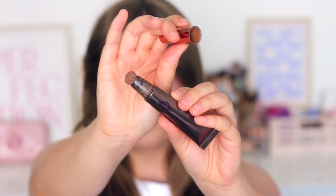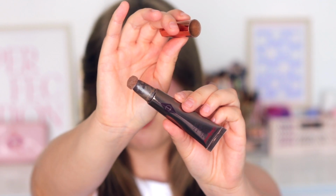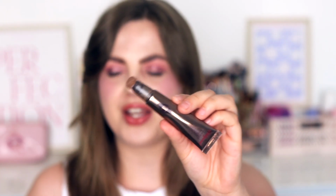It still smells normal, but for some reason I'm more hesitant to use this. But the reason I'm placing this in place number 8 is mainly because of the depth of the shade and also the applicator. This comes with a sponge applicator like this, and I just really don't like an applicator like this. I find it very unhygienic.